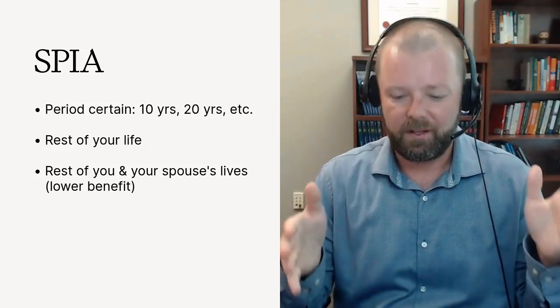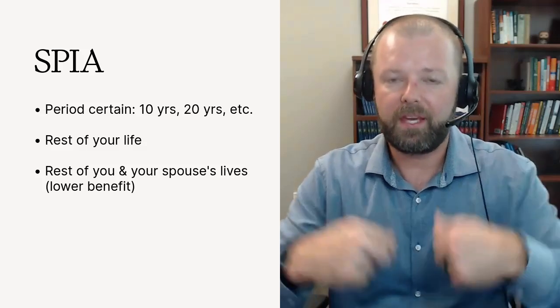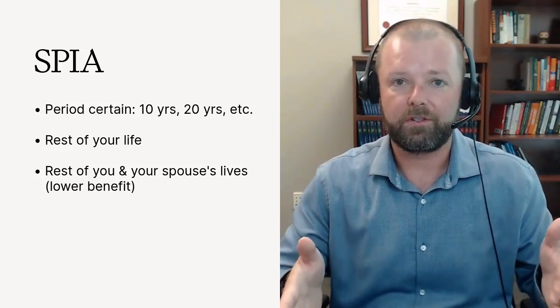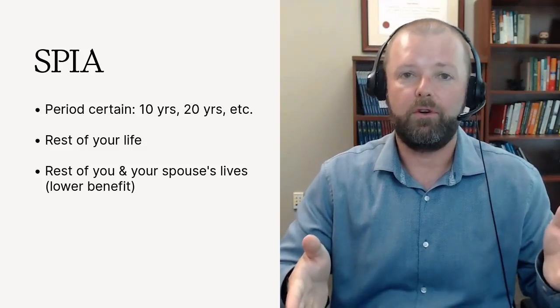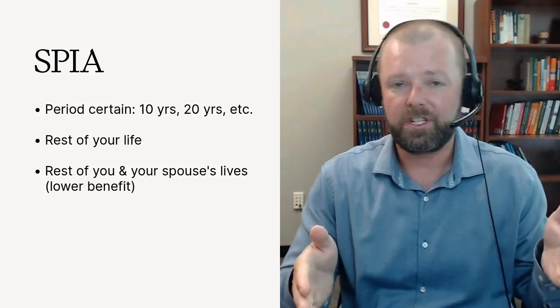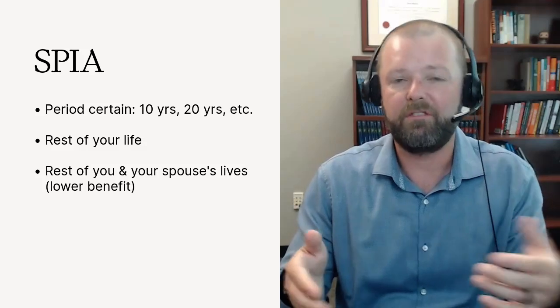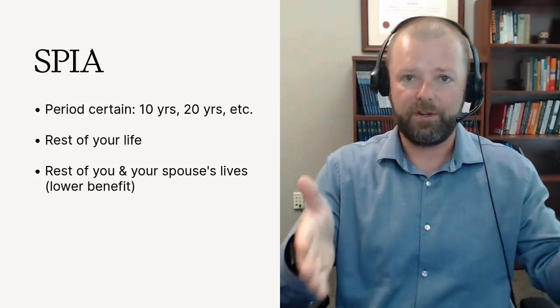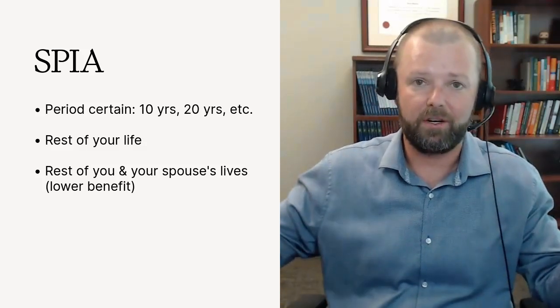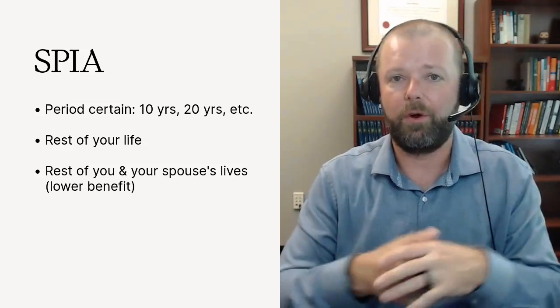What that means is that if you buy a 10-year period certain annuity, you give them money, they give you a check every month for 10 years, no more, no less. If you pass away, if you perish before the 10 years is up, the insurance company is still going to pay. It'll just go to your estate or your beneficiaries or somebody else. But that also means that if you live longer than 10 years, the insurance company is going to cut those checks off 10 years down the road, no matter what.